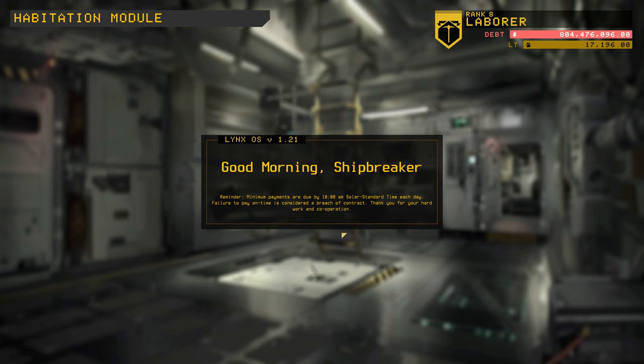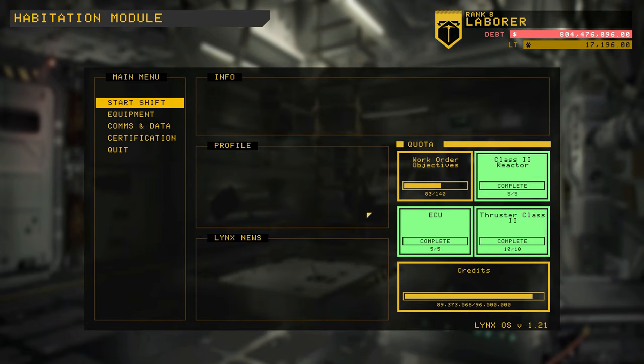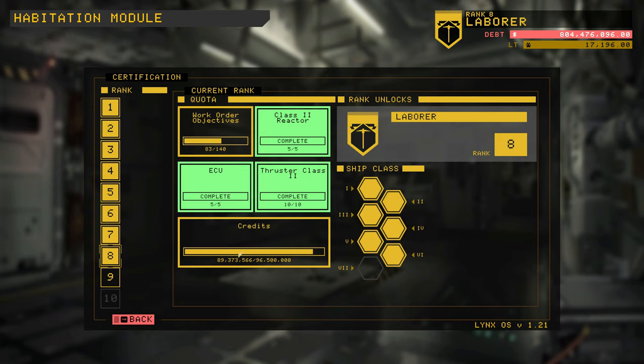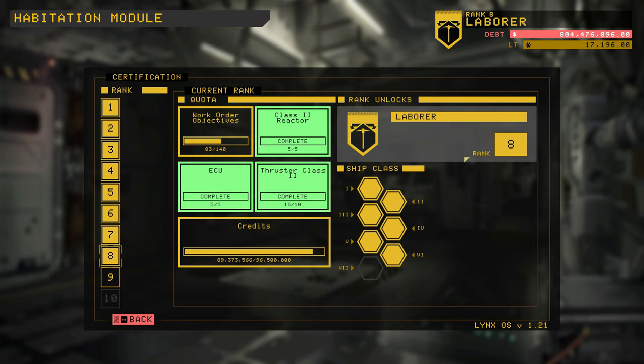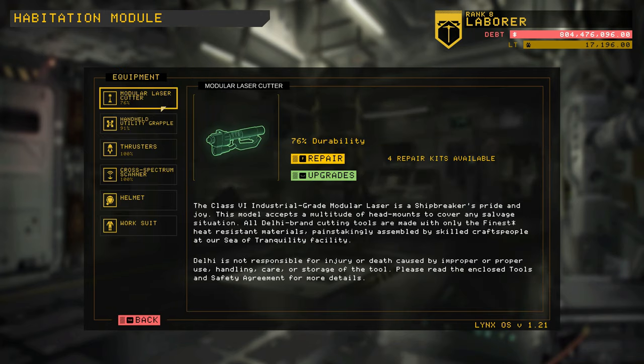Hello everyone, Thranks is here, and welcome back to Hardspace Shipbreaker episode 16, where the new update has just dropped. It doesn't look like they've added a class 7 ship yet to the certificate, but there is a new Gecko ship that we should be able to find. Let's make sure our equipment is well repaired.